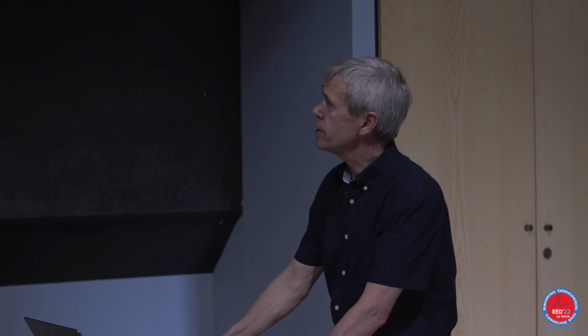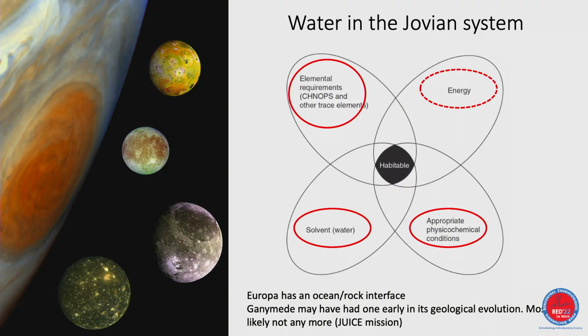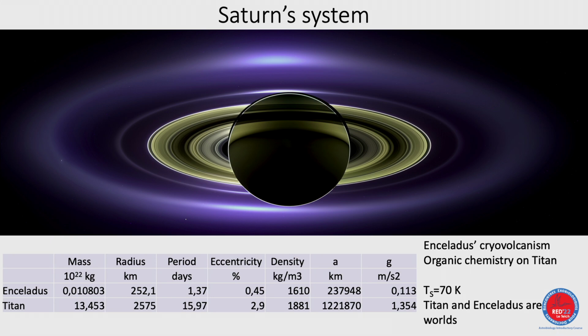Okay, let's go to the Saturn system, and I will just speak about Enceladus and Titan. So as I said at the beginning, a factor 10 in radius between the two. Eccentricity, very interesting. Enceladus has a resonance, so you have a very small eccentricity of 0.5%. But on Titan, you have a very large eccentricity, and there is no resonance. So it's still a mystery why Titan has such a large eccentricity of 2.9%, when there is no other body here that it can be in resonance with.